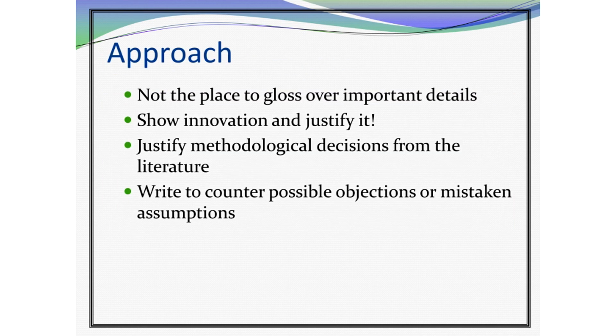Next subsection, the approach. This is where you're going to tell people your methods. This is not the place to gloss over details. You need to tell people enough that they know you can do the work well. If it is innovative, you need to show that it's innovative and justify why that innovation is going to be better than what has been done before.